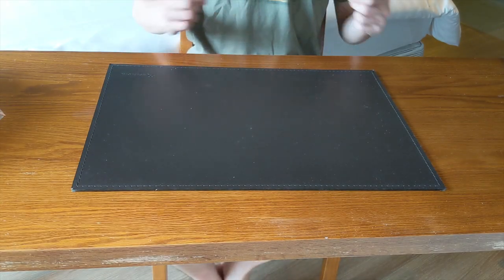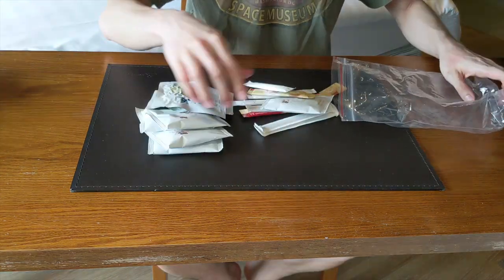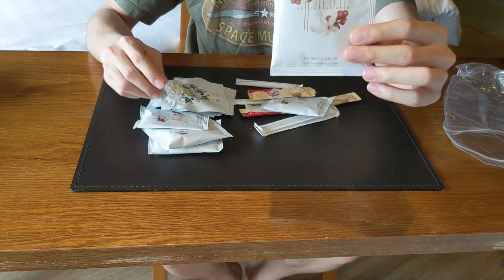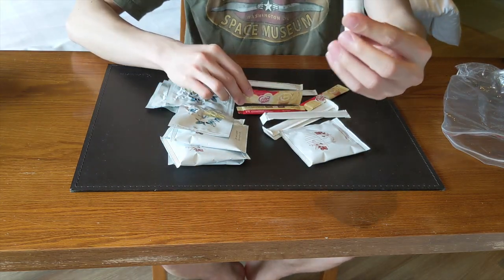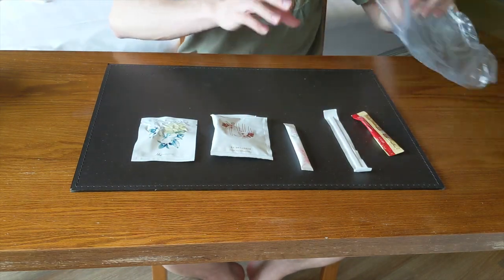Alright, so there was a bunch of stuff lying around in the hotel. Let's open all of them. So there's coffee. This is very important because I need coffee. There's tea. And then coffee mate coffee. 2 types of coffee. Some sugar. This is everything they have in the coffee pack.